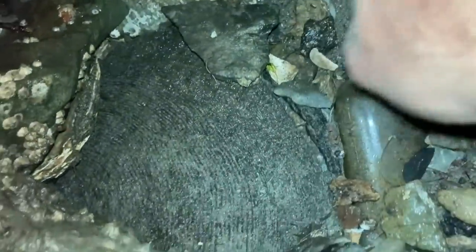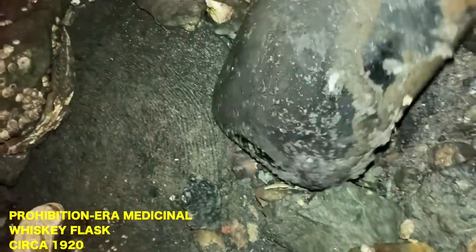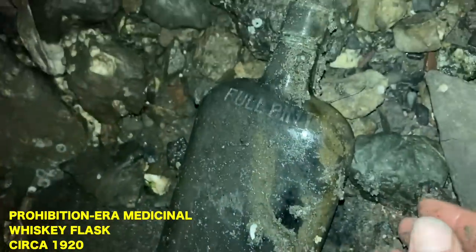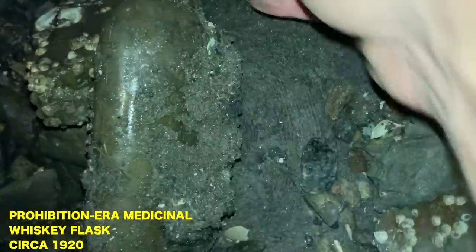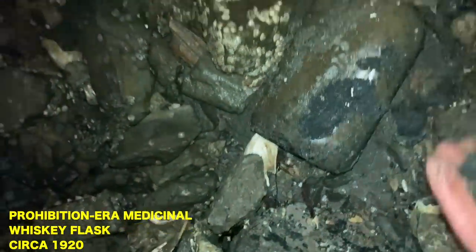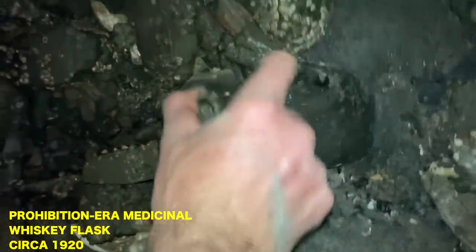Oh, well, it looks like one of those whiskey flasks, those square ones from just before the Prohibition or maybe right after. Look at the way it's just tucked right around an old dock piling. Just hugging the old piling. Yeah, it's a full pint. It's a square, machine-made whiskey flask. Some 1920s or late teens World War I bum getting drunk, throwing it off the dock.